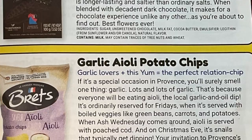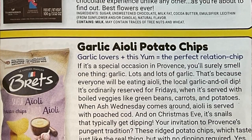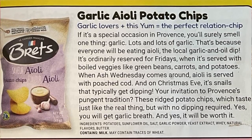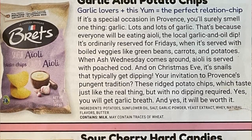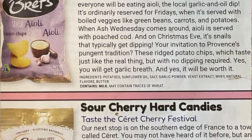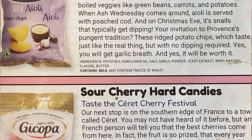Next is the garlic aioli potato chips. Garlic lovers plus this yum equals the perfect relationship. If it's a special occasion in Provence, you'll surely smell one thing: garlic. Lots and lots of garlic. That's because everyone will be eating aioli, the local garlic and oil dip. It's ordinarily reserved for Fridays, when it's served with boiled vegetables like green beans, carrots, and potatoes. When Ash Wednesday comes around, aioli is served with poached cod, and on Christmas Eve, it's snails that typically get dipping. Your invitation to Provence's pungent tradition? These rich potato chips, which taste just like the real thing, but with no dipping required. Yes, you will get garlic breath, and yes, it will be worth it.